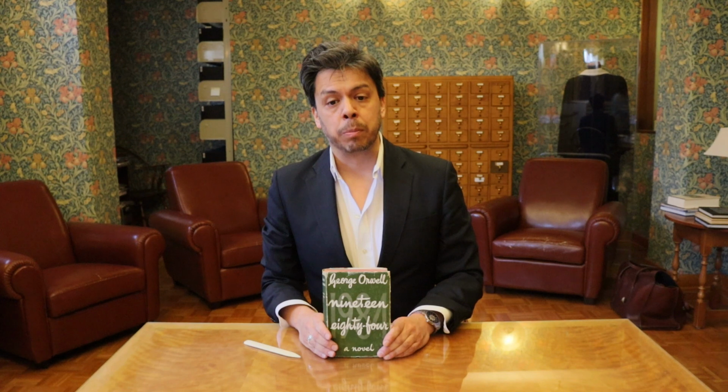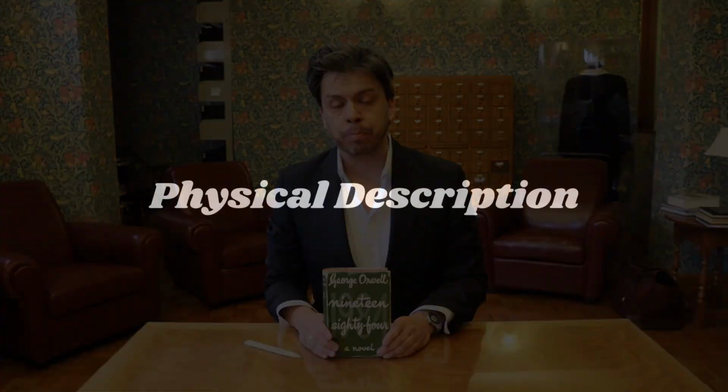Orwell was a staunch critic of Stalinism, fascism, and British imperialism. His insights into totalitarianism are, in my view, unrivaled in 20th century imaginative literature.